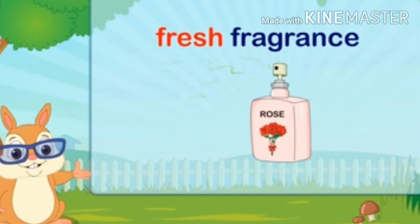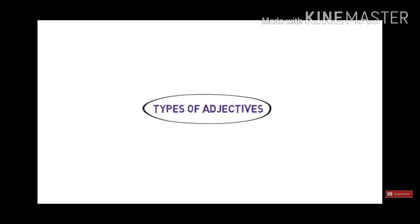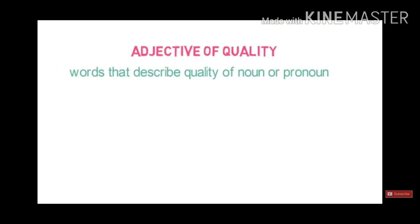Got that? Next one. Loud music. The word loud describes how the music is. So, loud is also an adjective. Now, types of adjectives. There are 6 types of adjectives: adjective of quality, adjective of quantity, adjective of number, demonstrative adjective, interrogative adjective, and possessive adjective.